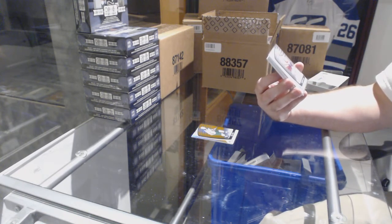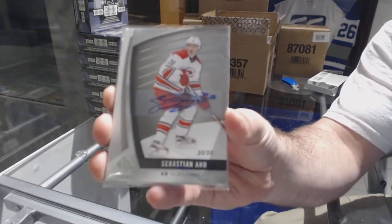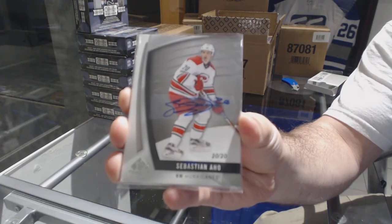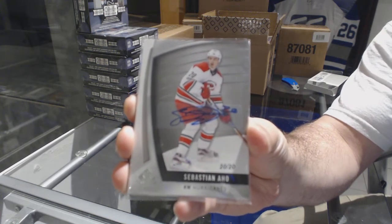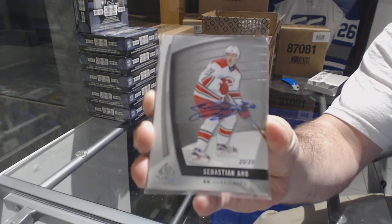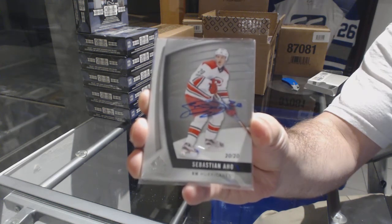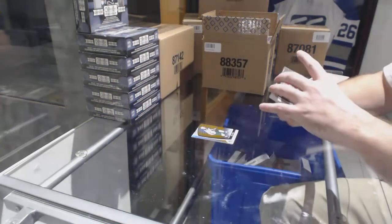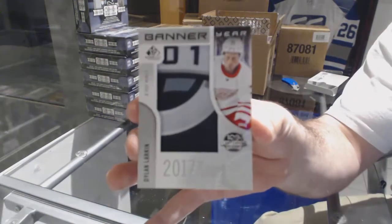Base card auto for the Carolina Hurricanes, Brock Boeser. Not Sebastian Aho. Wouldn't that be amazing? Sebastian Aho for the Carolina Hurricanes, number 20 of 20. These are hard to hit, though. That's phenomenal. For the Red Wings, banner year, Dylan Larkin.